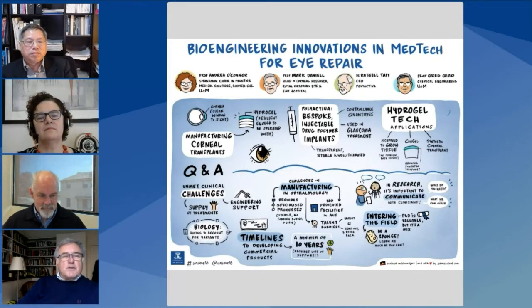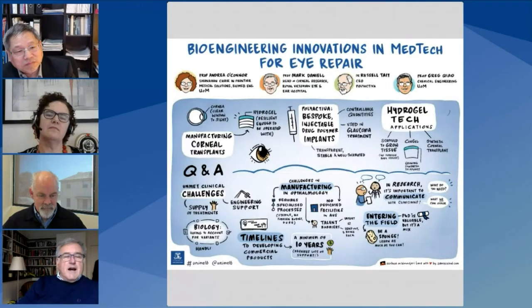The hydrogel that Greg's made, not only is it robust enough for surgery, but it manages to pop open inside the eye like a pop-up tent, which makes the surgery so much easier than the normal way of doing it, where the little bit of tissue that you're putting in is all scrolled up and can be very difficult to lay out flat without touching it.